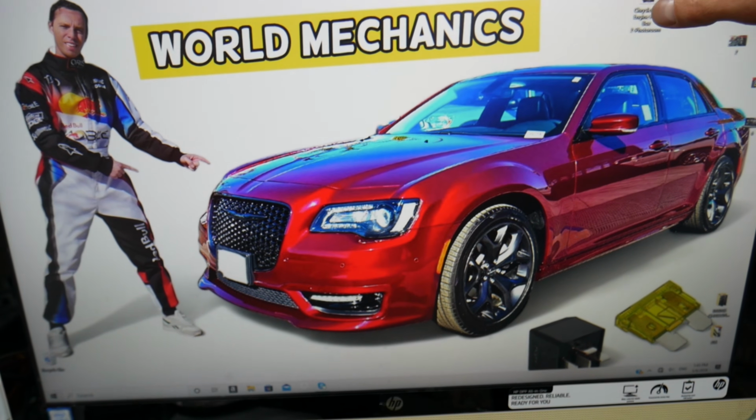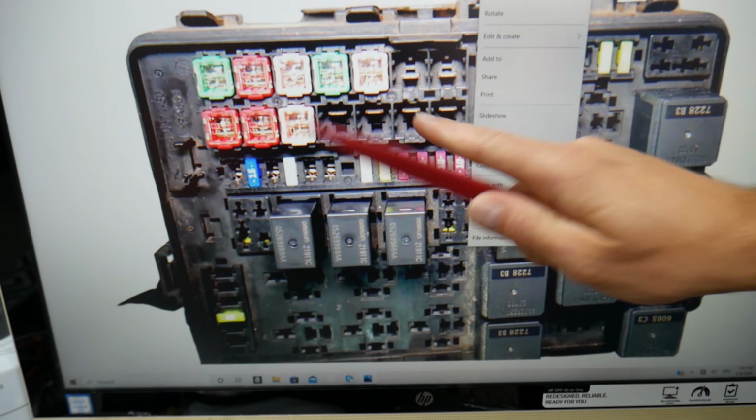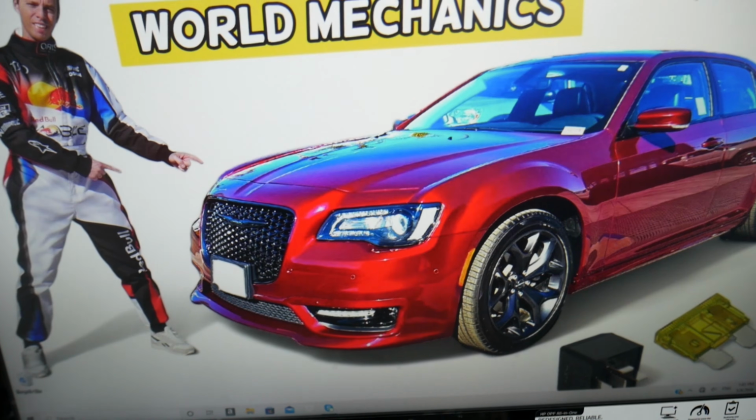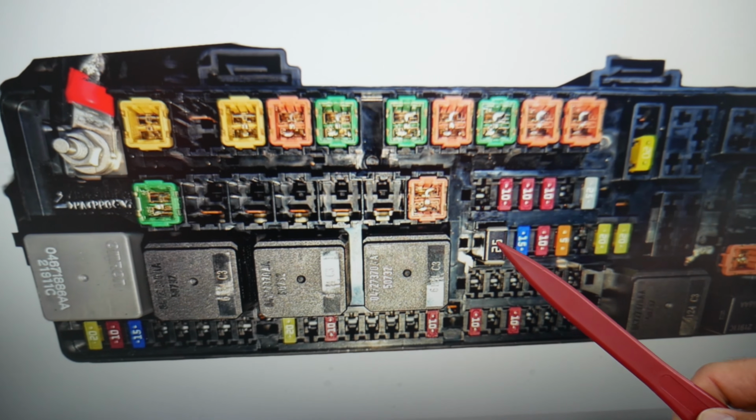So guys, that generation Chrysler 300 has all kinds of different size fuses. You can see different fuses, relays. That's the engine fuse box, that's the trunk fuse box. Those could be really hard to find, some of them, guys.